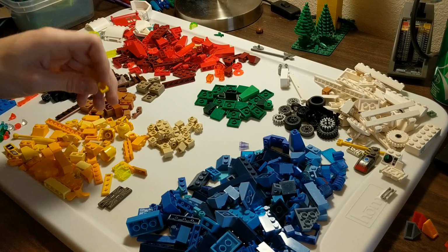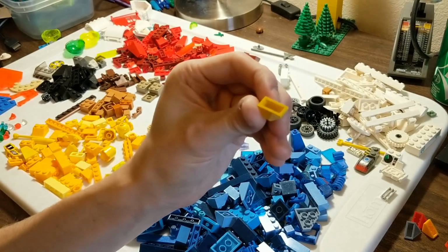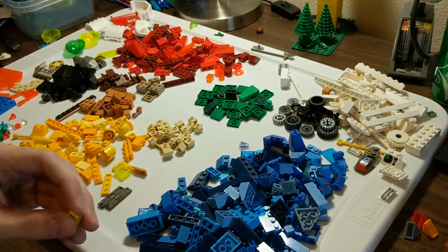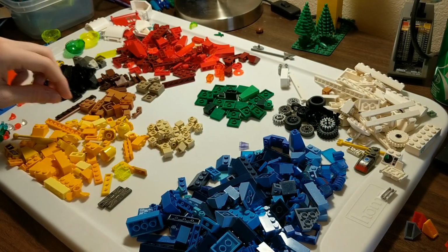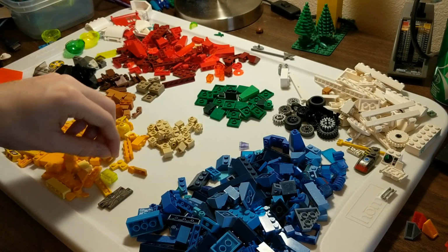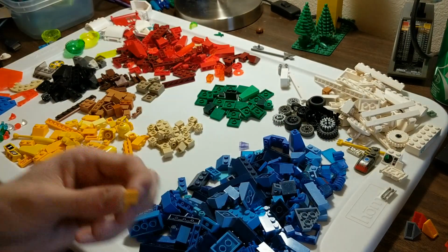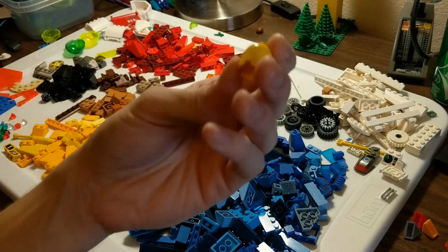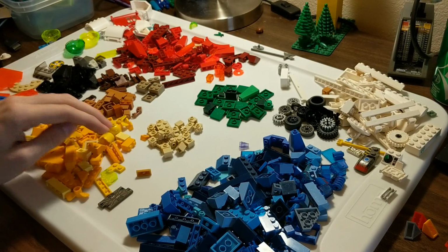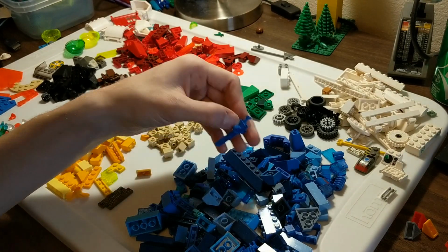There were a couple of these yellow 1x2 slopes with the hollow bottom. So that's again with the vintage style more, just kind of to have as a collectible almost. I grabbed a bunch of these orange juice 1x1 cheese slopes because they're cool. Two of these hollow yellow cases. I'm starting to ramble now. I don't know, there's not too much else that's really interesting.